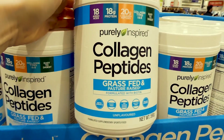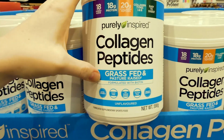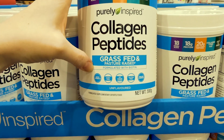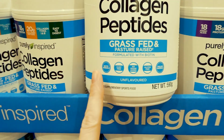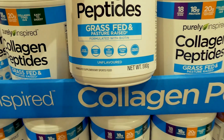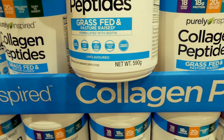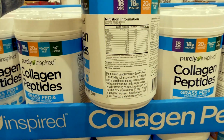Also, the Purely Inspired Collagen Peptides. These are grass-fed and pasture-raised. It's collagen from beef, and it's also formulated for biotin. This is good for anyone who's keto or dairy-free. It's got no sugar added, it's gluten-free, and it's paleo-friendly. It's unflavored, so you can add it to your coffees or your protein shakes, things like that, and it's not going to change the taste.